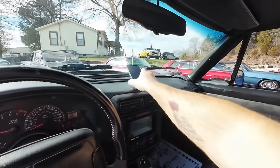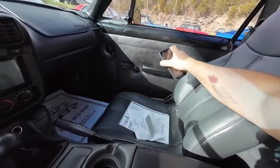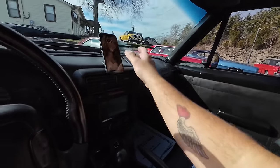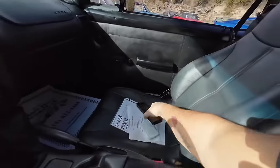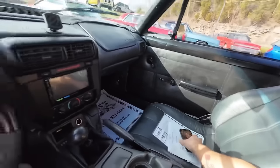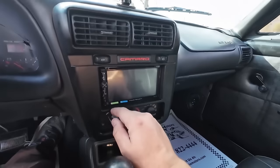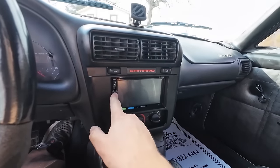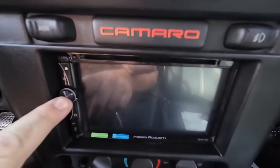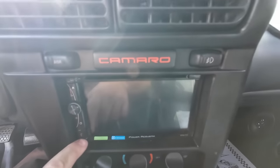Does this work? Does it hold my phone? Barely. Let's see if I take off my battery pack. I mean, this car's fast. It's gonna fall off there. Somebody put their phone holder up there. We got a radio on the dash here. Let's see if we cut it on somehow or another. One of these buttons cuts it on. We got power acoustic. I used to buy those radios. Been a while since I've seen a power acoustic.